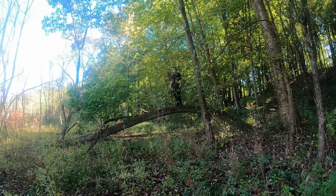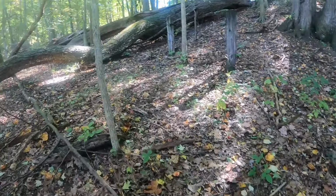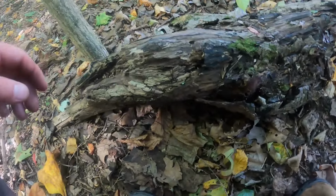Don't jump, you have so much to live for. All right, we're at the end of our little part here. We can always hit the other side. There's one more thing I'm gonna flip, but we're gonna walk back.